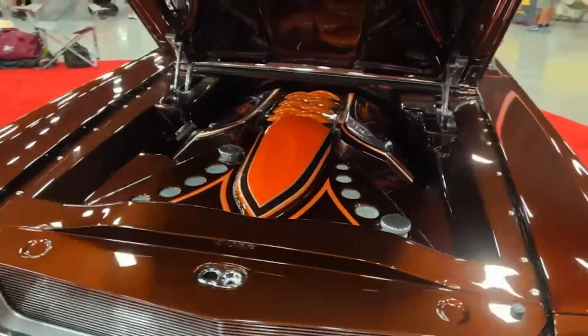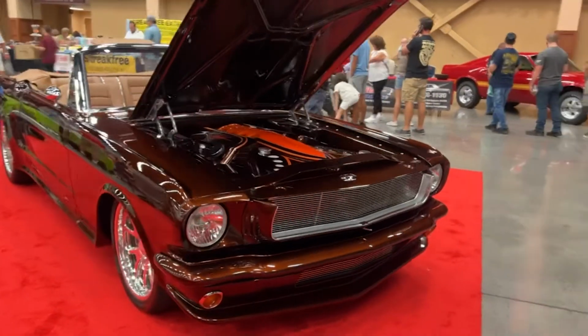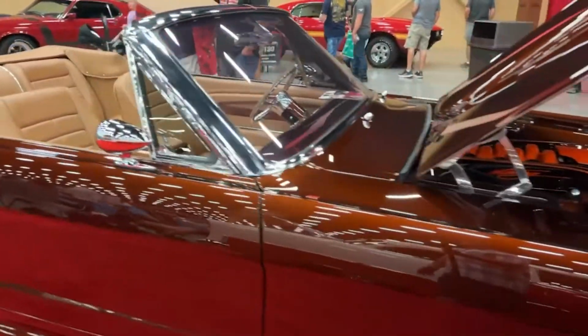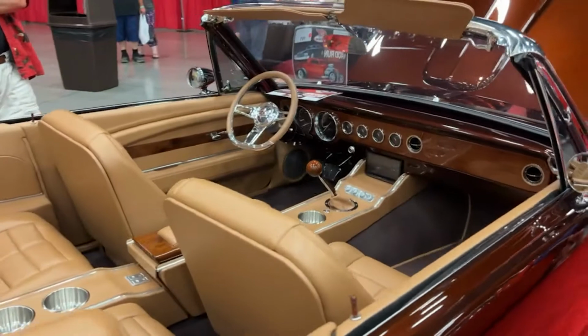Did a great job. Oh yeah. Not a big Mustang fan. No, definitely not. But he did a great job with this car. This is a lot of work in this car. It's absolutely gorgeous. Beautiful interior.